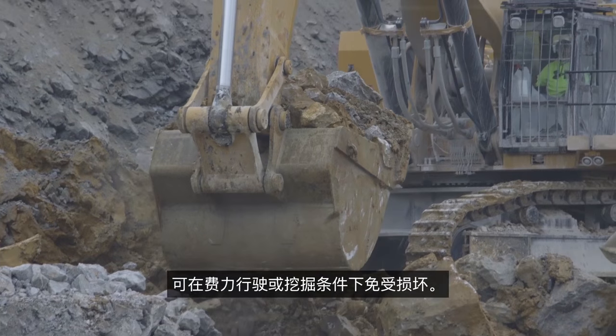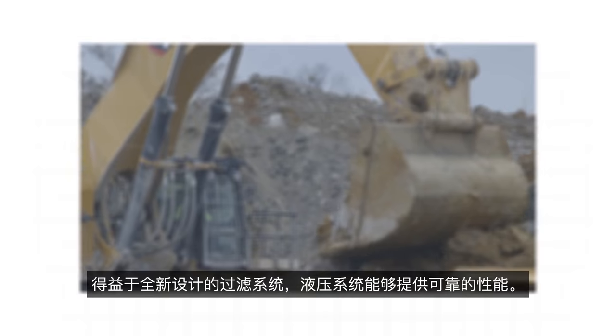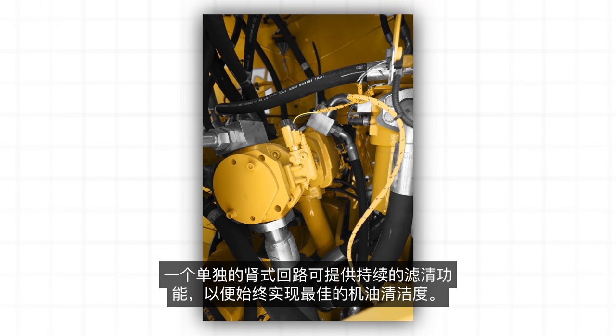A hydraulic system offers dependable performance thanks to a newly designed filtration system. A separate kidney loop provides continuous filtration for optimal oil cleanliness at all times.